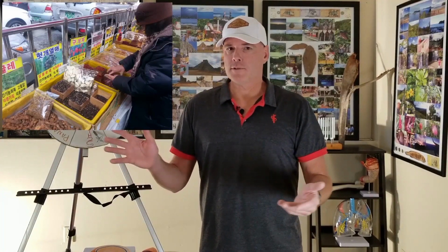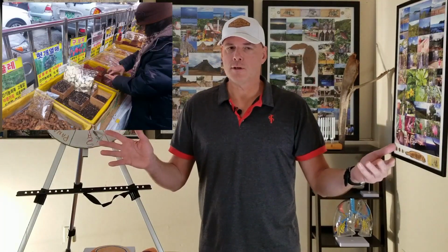When I was in South Korea, I was wandering the streets of Seoul. It was the last week of December. It was pretty cold. And you would see all these vendors standing in the cold, and they would have their wares on these narrow tables lining the sidewalks. And all of a sudden, I see exactly what I've been searching for. Somebody is selling all different types of herbs, roots, barks, and sure enough, there's a good amount of Schisandra berry there for sale.